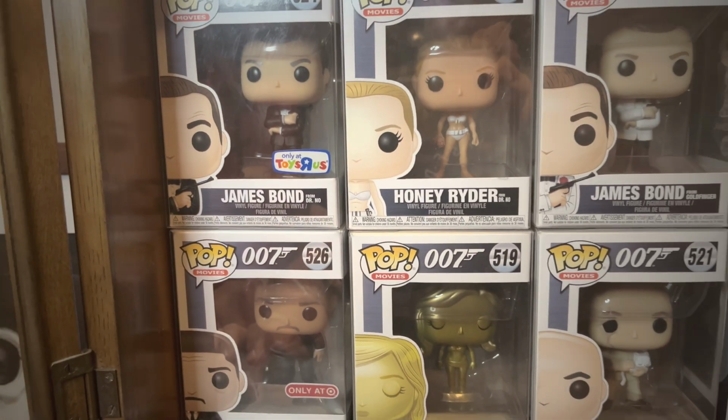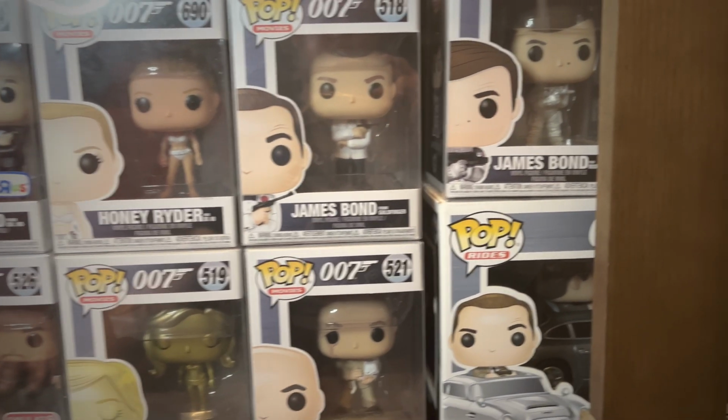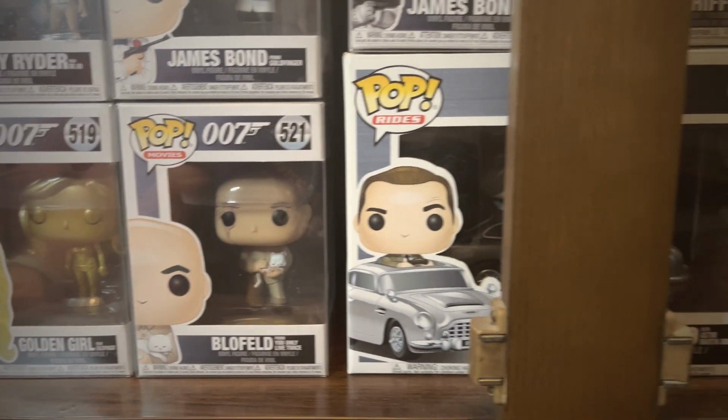Moving down, here's my Funko Pop collection. I don't have all of them. I do have quite a few, and as you may recognize a few of these, I'll leave the links up here for the Pops that I have reviewed. There's my favorite. Imagine that.